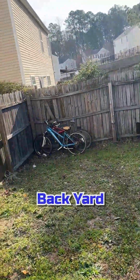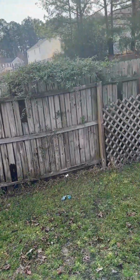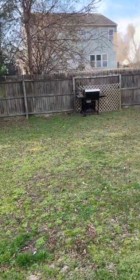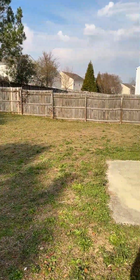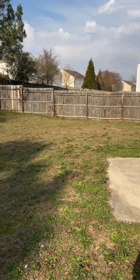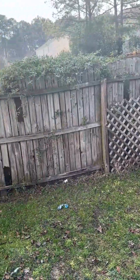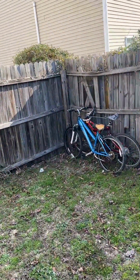Okay, as we step into the backyard, they've left some bikes here. This was an eviction where the person just left a lot of junk. Didn't feel like cleaning out everything. So that's going to be something we want to address. Obviously, maybe some cleanup would be necessary, but it's not malicious.